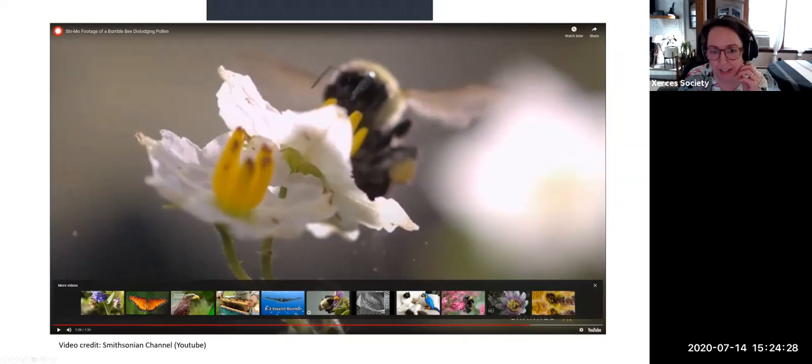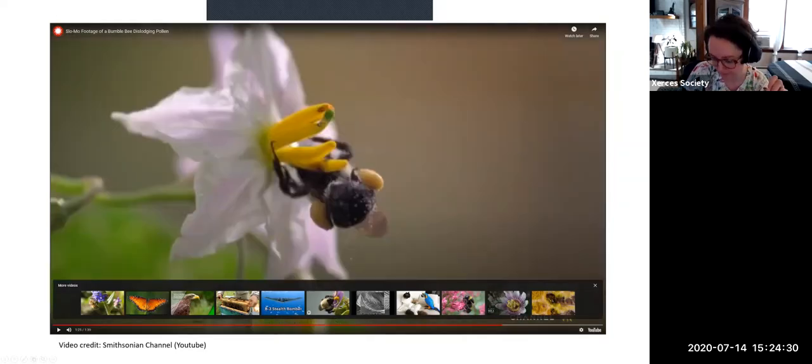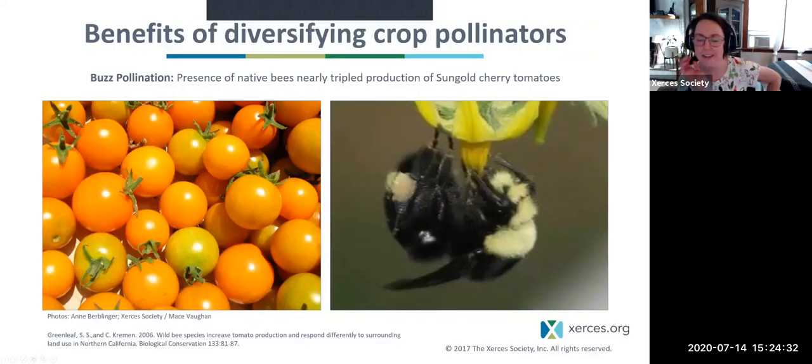There's a lot of different flowers that have anthers that are like this. Tomato would be another example. So blueberries and tomatoes both benefit quite a bit from this behavior of buzz pollination, of being able to shake this pollen out with wing muscle vibration. And it's a behavior that honeybees, for whatever reason, just don't have. So bumblebees, sweat bees, and a few other kinds of native bees can buzz pollinate.